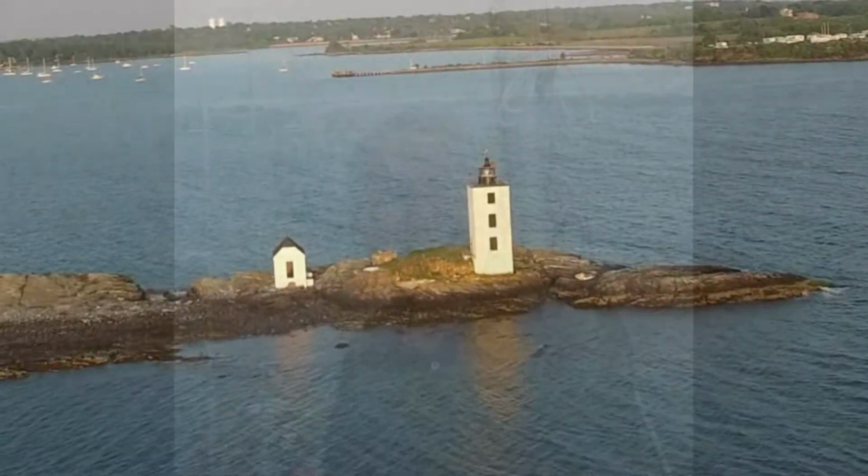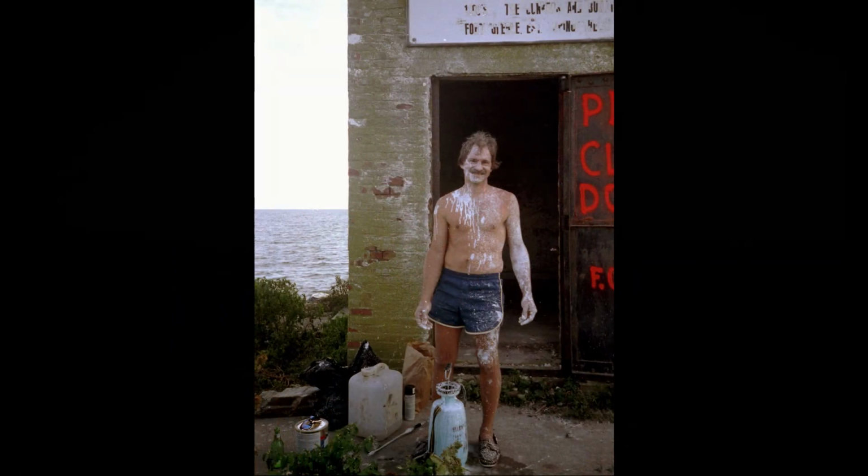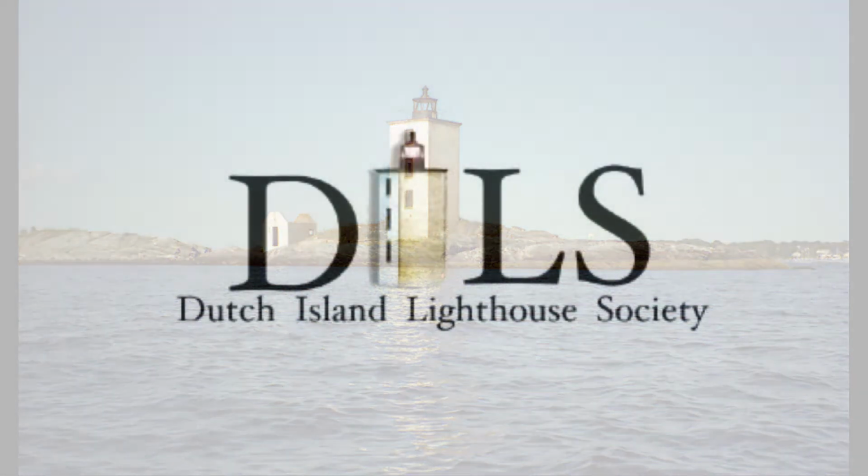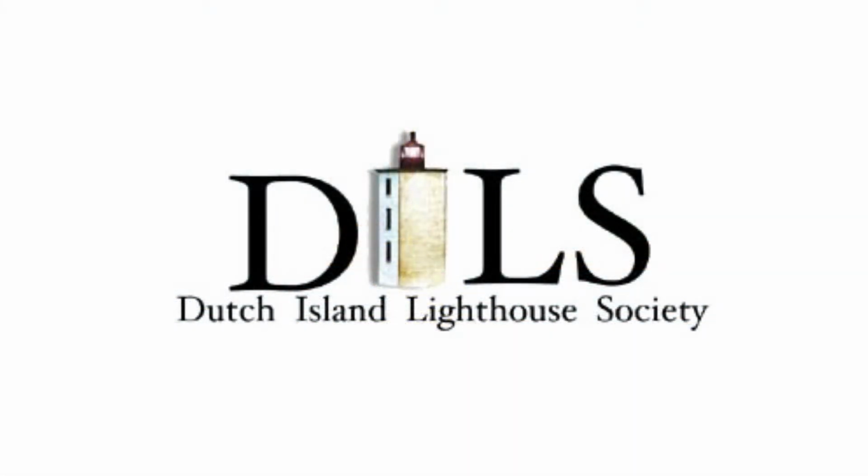Dr. Peter Randall, who lived on the Saunderstown shore, noticed the change immediately. In appreciation of this dramatic improvement, Dr. Randall proceeded to collect donations from his neighbors to pay for the paint to keep the lighthouse white. For several years following this, one side of the lighthouse would get painted by volunteers as needed. The motivation by Dr. Randall sparked the beginning of the Dutch Island Lighthouse Society.